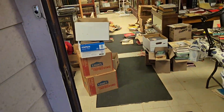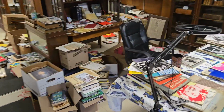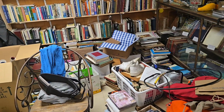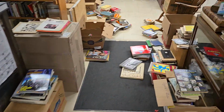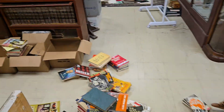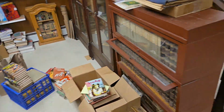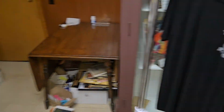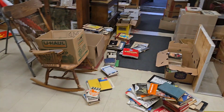Show you why I had to shut the shop down, because this is what it looks like. I have so much material that's come in, so I'm using this shop as a sorting and processing space, and it's just craziness, really. So now I got another SUV load. So this is what it looks like. But okay, we're gonna get through this.